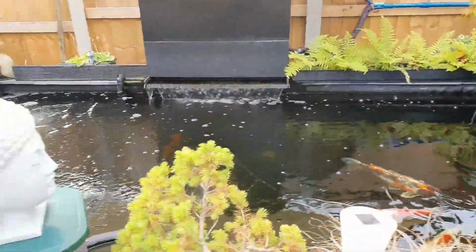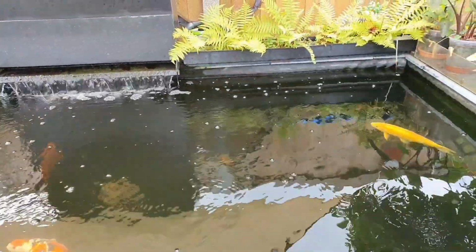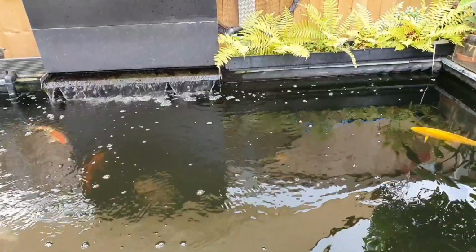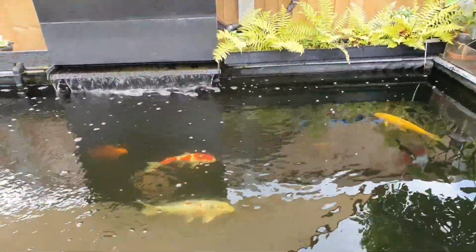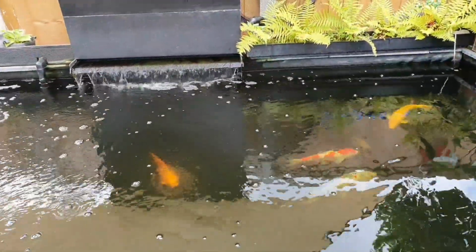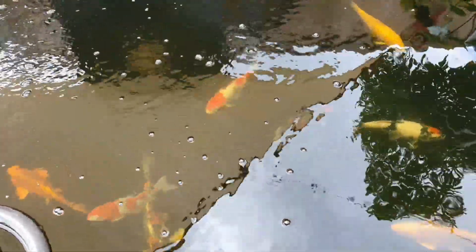Fish are looking great. I've upped the feed percent now to about 2%. The weather has been lovely, warm and muggy, so the temperature of the pond has gone up to about 17 again, from 16, 15, 16. No change in the pond. There's still quite a lot of fines in there because of the amount of food that I'm throwing in.